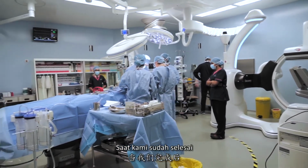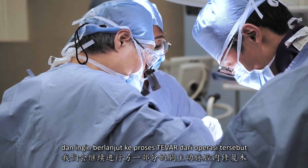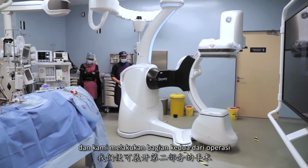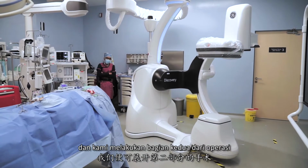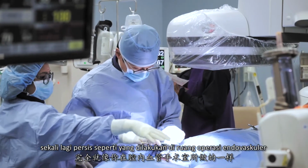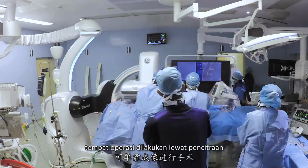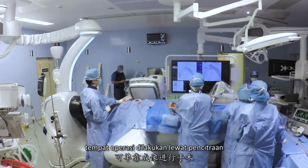When we are done with that and when we want to proceed to the TEVAR part of the operation, the C-arm moves in and we do the second part of the operation, totally like what you would do in the endovascular suite, where everything is purely done through imaging.